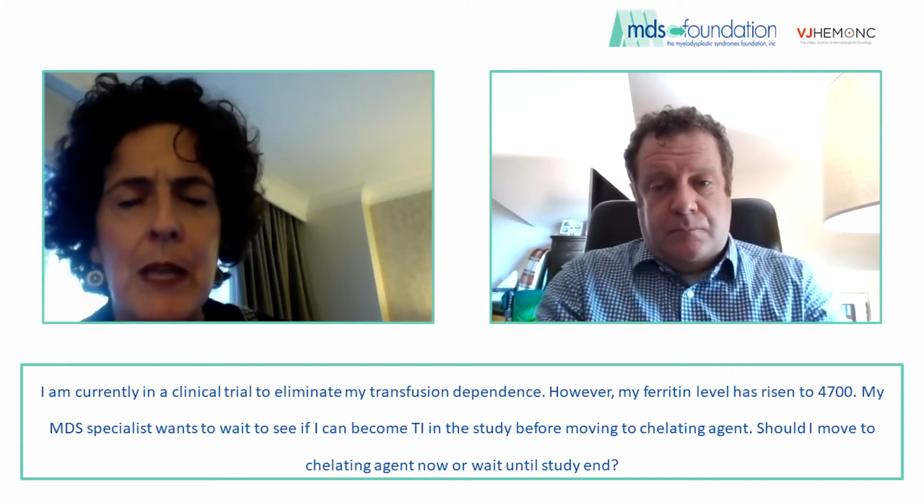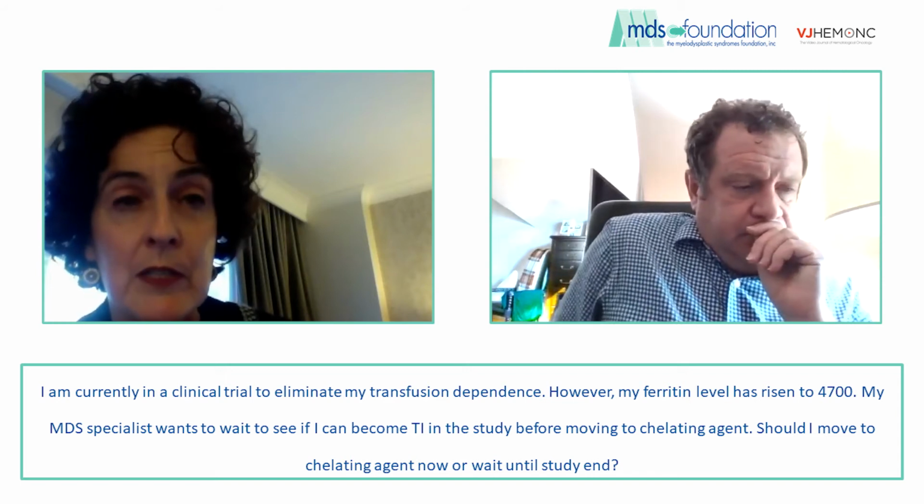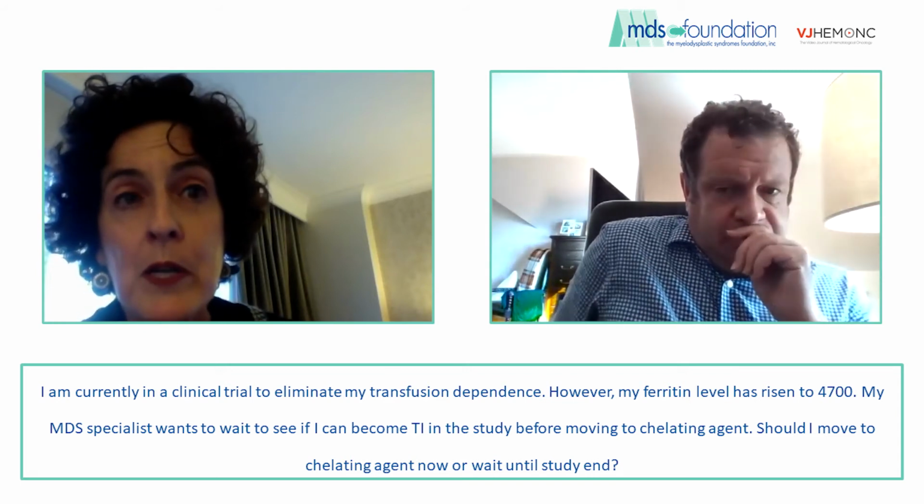iron chelation therapy has its limitations. These medications have side effects, which often limit the dose that can be given to a patient. So in situations where we do induce transfusion independence and have a hemoglobin level that supports this, one way to reduce iron overload would be just to do phlebotomy.